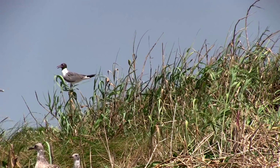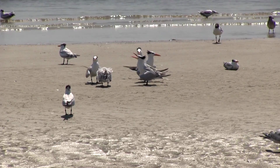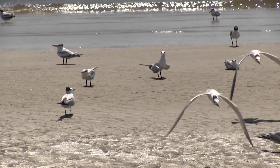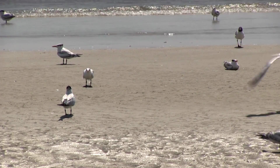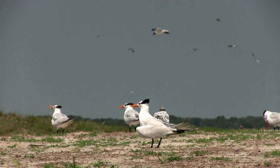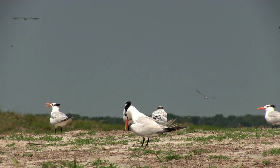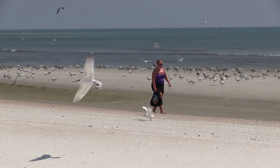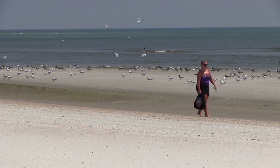Seabird nesting colonies, the royal tern and the laughing gulls, is the largest colony in the state of Florida as far as the records that I know of. So it's a huge benefit for those birds. It's a place where people can come and see thousands of baby birds while also being able to recreate at the park. So we try and do a really good job of merging conservation and recreation.